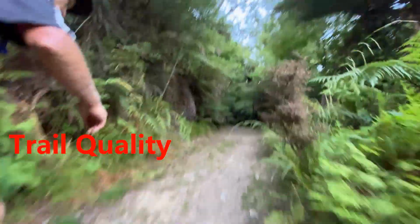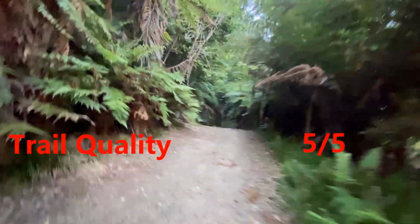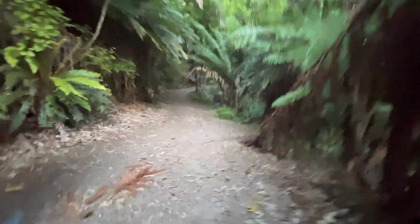Rating on the trail quality. Overall, the trail was really, really nice and really well looked after. With the scenery, I don't think that it really matters with this trail quality, because the scenery would make up for it even if the trail wasn't in good condition, but it is. So that's just a massive bonus for me anyway. But yeah, overall I would give it a 5 out of 5. I think the track's just in really good condition and well looked after, so yeah, 5 out of 5.